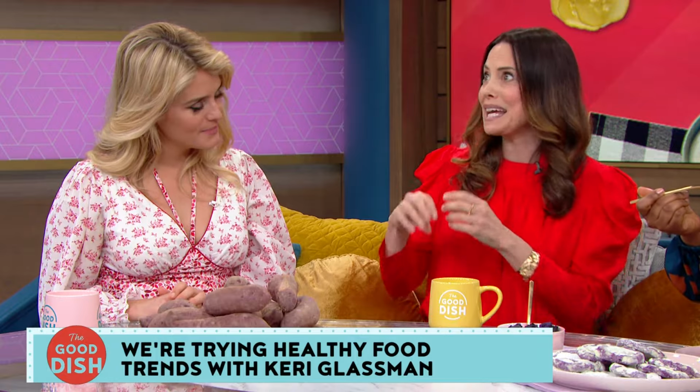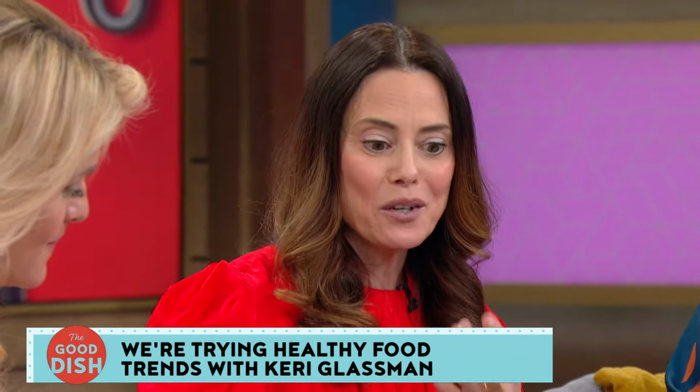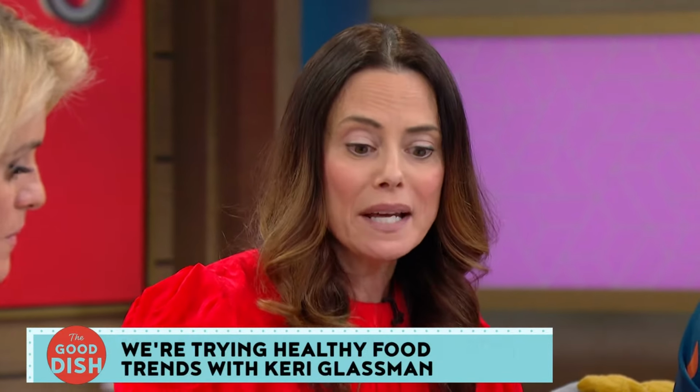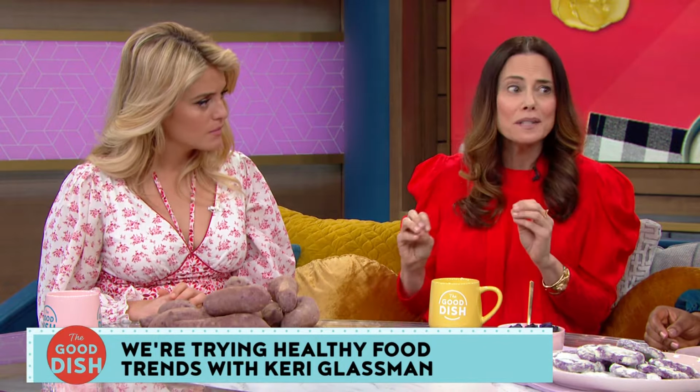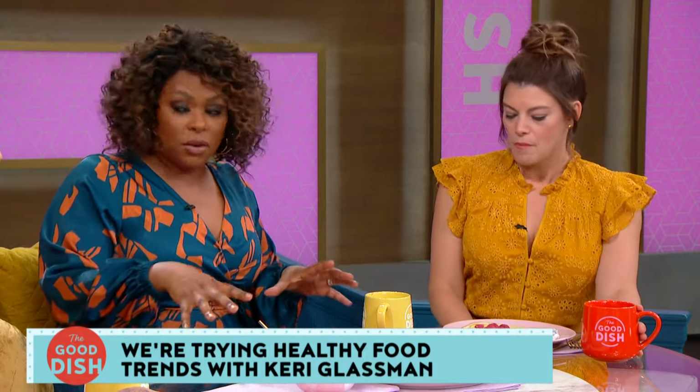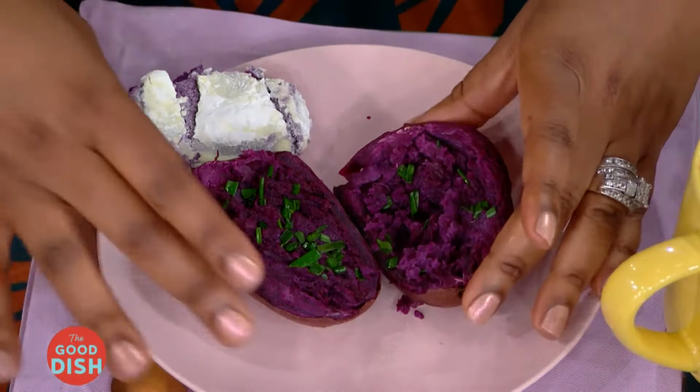But if you want to reap the benefits of those anthocyanins and all the other great nutrients in the potato, you can find it in different grocery stores in its whole form like this and bake it like you'd bake a potato. Add a little grass-fed butter, a little cinnamon, and it is delicious. So good. Yeah, because I've been indulging here while you've been talking. And you're absolutely right.